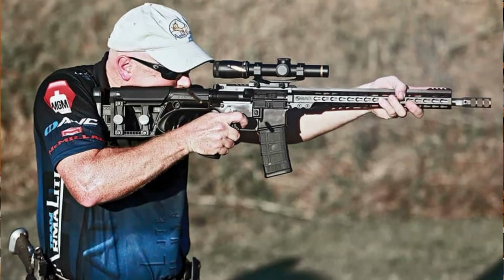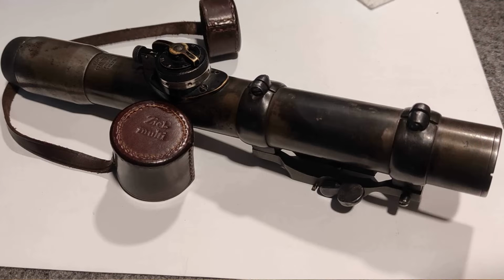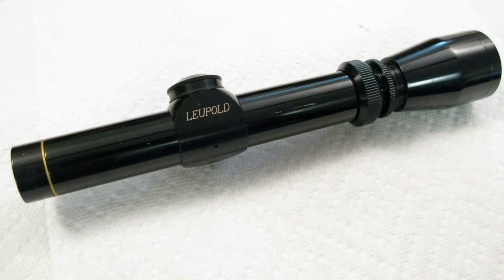LPVOs, or low power variable optics, are variable power scopes with a low setting at or near 1x power. LPVOs are currently the darling of the tactical shooting world, but that's not what they were originally designed for. Although Zeiss made the first functional LPVO over 80 years ago, they didn't go mainstream in America until Leupold made the Vari-X 1-4x20. The LPVO was designed as a hunting scope for close range and for moving game animals.